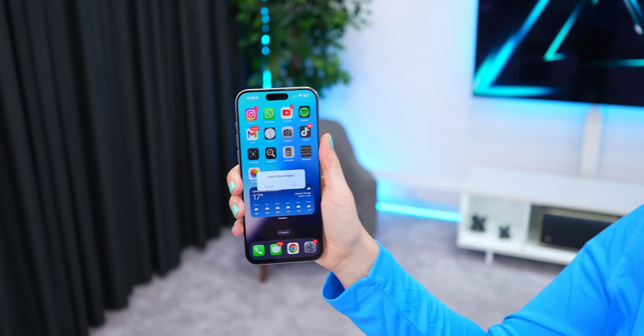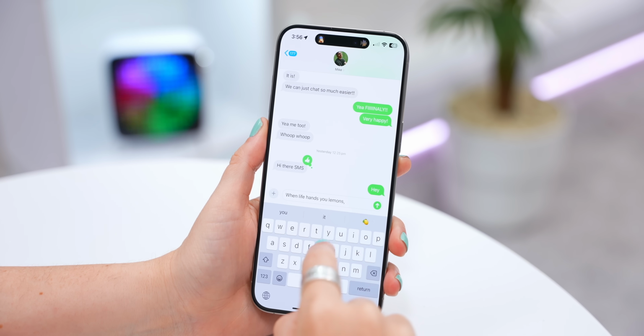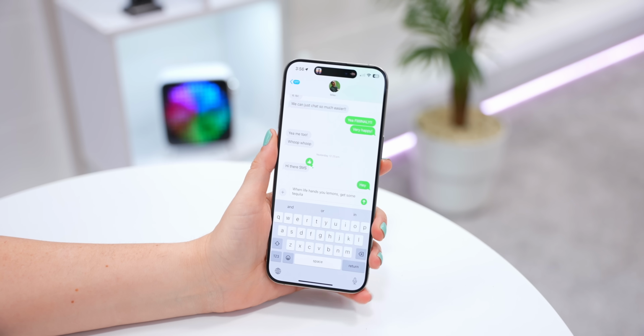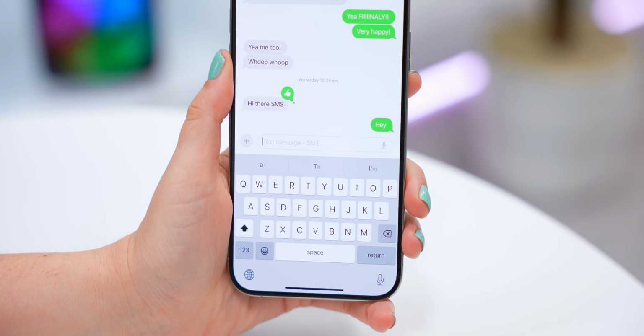But then the next forgotten trick that a lot of people don't actually know about is shake to undo, which you should definitely try. It's honestly so nifty and it works in so many places on your phone. So if you're busy typing out a message and want to undo that, just shake your phone, click undo, and it'll instantly undo that for you.